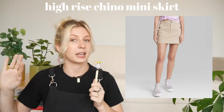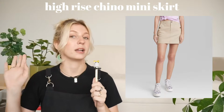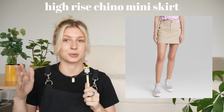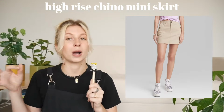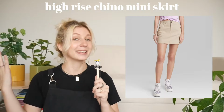I feel like this type of khaki or cargo skirt is very popular right now in a Y2K way, meaning this, but low rise and micro mini. That's what I feel like is more available right now. But if, like me, you like the casual, cute Y2K cargo skirt look, but not the low rise micro mini fit, I think this is perfect.